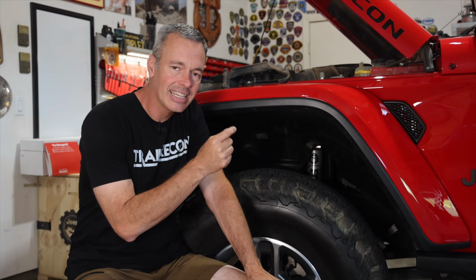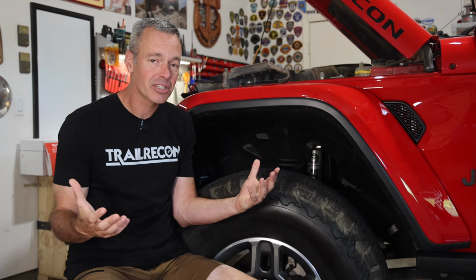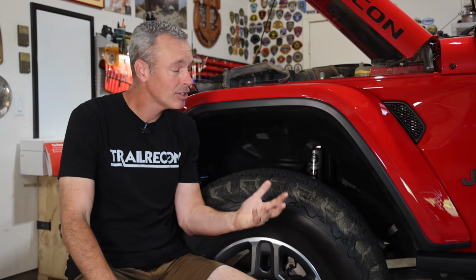And the great thing is that fuel tank at 18 gallons times 29 miles a gallon is going to give you 500 miles of range on a long road trip. And when you're doing overland adventures, it's awesome. It's perfect. I don't really carry a lot of extra fuel. I shouldn't need to. That's awesome.